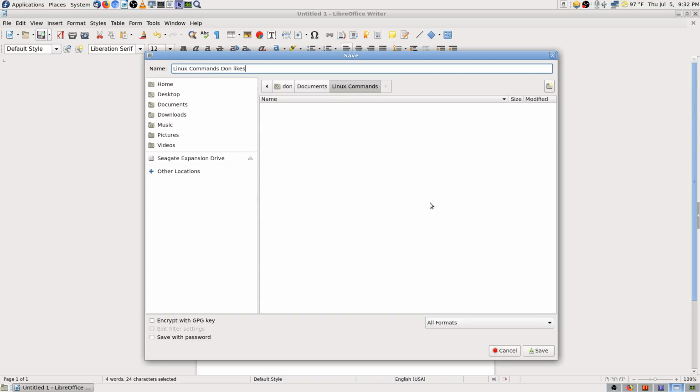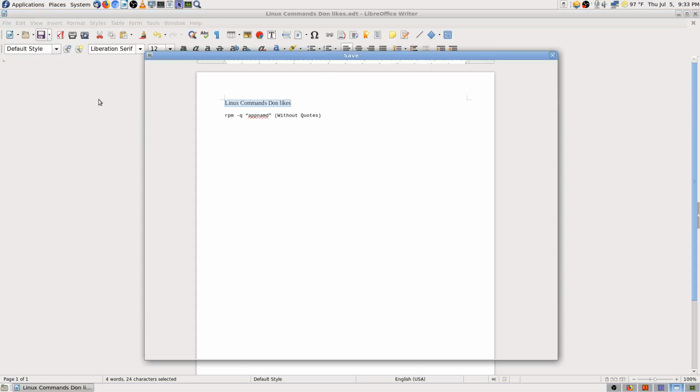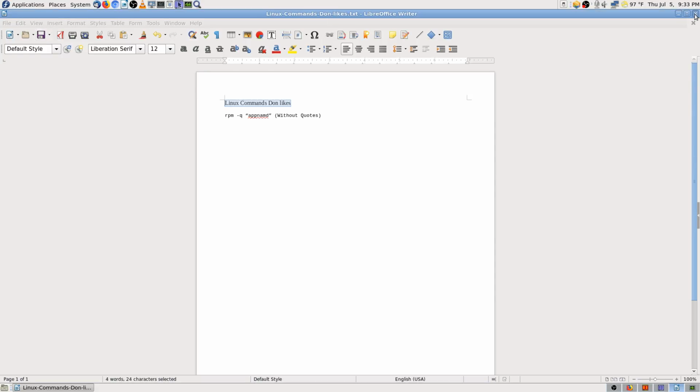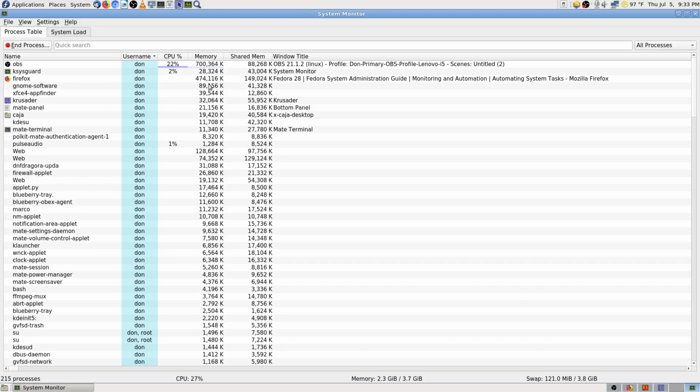Sometimes I find later that I actually meant to make that a text file, but it'd be okay, I guess. Why don't I save it again as a text file? Text files sometimes, especially if you're going to use them for anything, like if you wanted to turn it into a script, you don't want those spaces in the name, so I'll put dashes in there. And text. Use text, yes. Okay, so there's one. Let me see how everything's doing over here. 3.7 megabytes. It's doing fine.